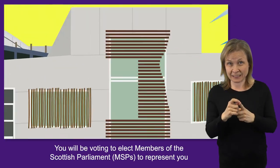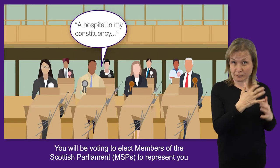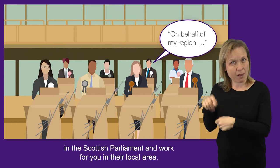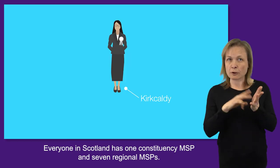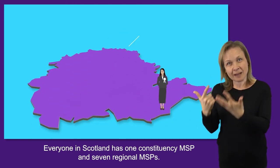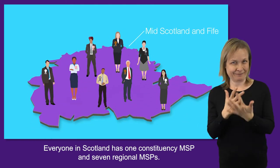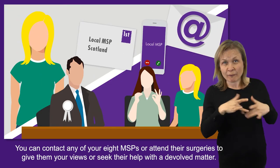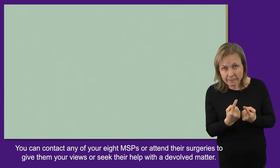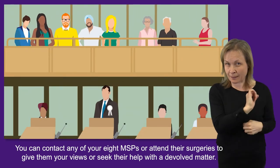You will be voting to elect members of the Scottish Parliament, MSPs, to represent you in the Scottish Parliament and work for you in their local area. Everyone in Scotland has one constituency MSP and seven regional MSPs. You can contact any of your eight MSPs or attend their surgeries to give them your views or seek their help with a devolved matter.